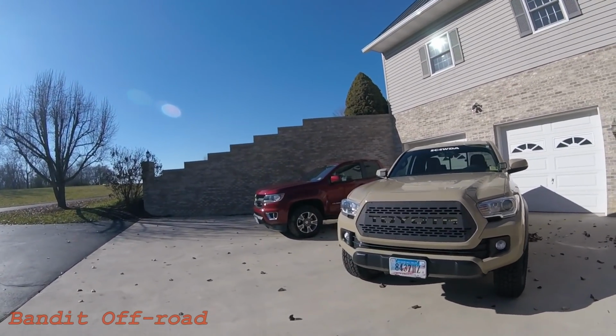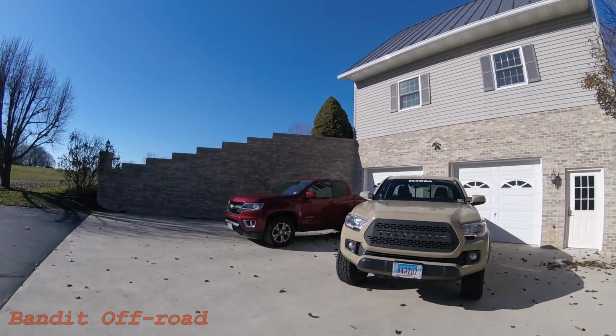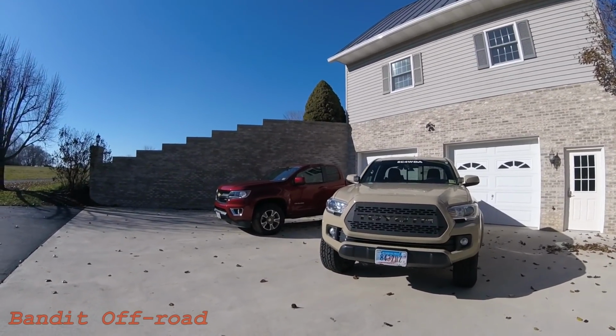These V6s may be a little bit more thirsty, but they always make good power and are a good bit more of a simple engine compared to that EcoBoost.